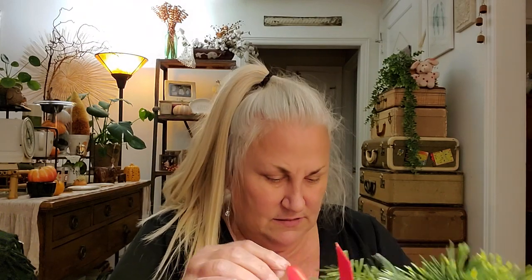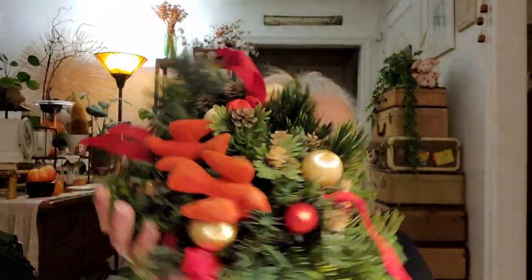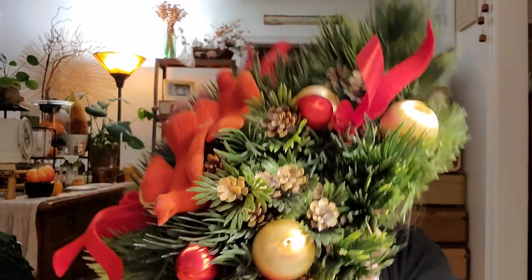Some like this Christmas decoration, and some don't. So probably something like this, I'll be picking apart. Unless somebody totally wanted it just like this, and I would sell it just like this. You know what I mean? Because then they would maybe want to tweak it and clean it and use it a certain way.